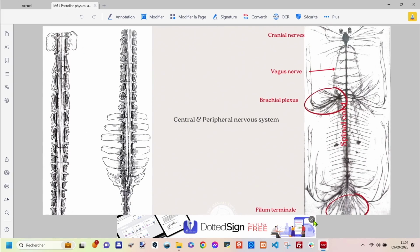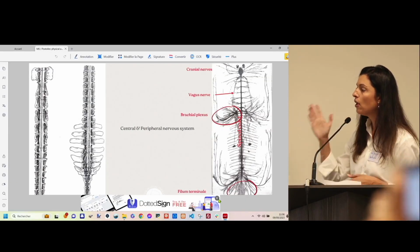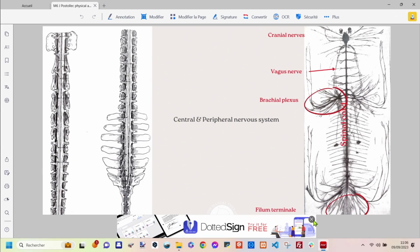Then I'm going to talk about the central and peripheral nervous system. On the left, you've got the central nervous system, which runs from the pole to the tail. And on the right, you've got both, the peripheral and the nervous systems. At the very top, there are the two optical nerves.